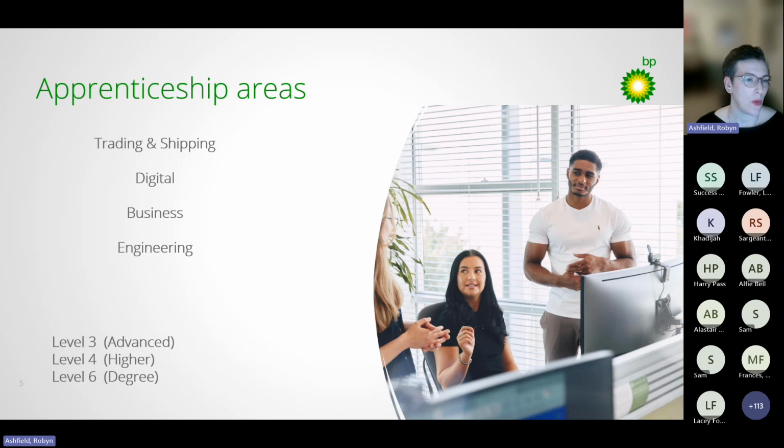A quick overview of some of our apprenticeship areas. We recruit apprentices into our trading and shipping business, into digital, into various business areas, and into engineering. We have apprenticeships from level 3, 4 and 6. Level 3 are advanced apprenticeships, that's broadly equivalent to A-level standard, rising up to level 4, and then level 6 to a degree. We have degrees in business and other areas, including digital and engineering.